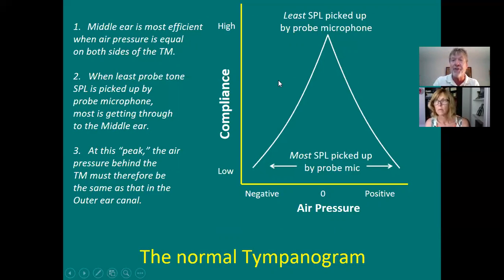So now follow the cursor. Positive air pressure, most SPL picked up by the mic. All 70 is bouncing back. You have low compliance. Look at the right corner of the pup tent. It's at the bottom, low compliance.